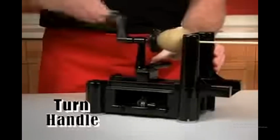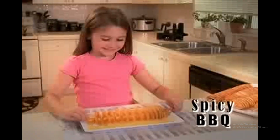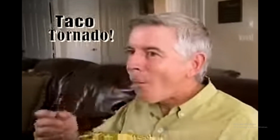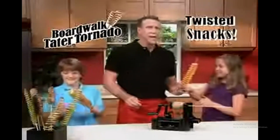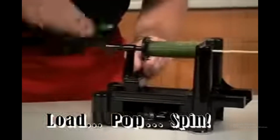It's a scrumptious snack. Turn the handle. It glides. That blade is destroying that potato. Perfect spiral every single time. Shake on the seasoning. Garlic, parmesan. Put so many condiments on that. You can dunk them in garlic butter. Cheese and sauerkraut. You can make tater tornado stuff. It's a twist. It's a boardwalk. It's fantastic. Really good. Very flavorful. Like heaven. Amazing. You put it on. Pop, spin.